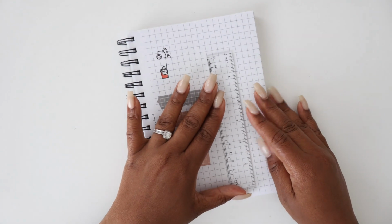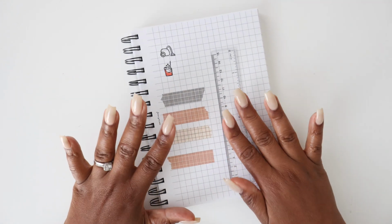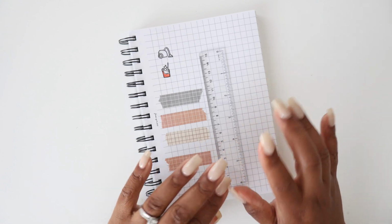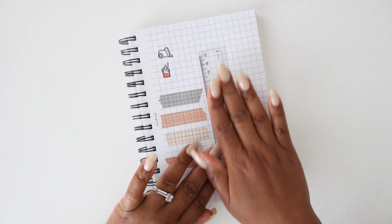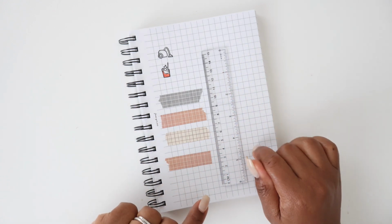I keep this in my planner toolbox so that way I have it available to me so I could use it just to make sure I do things and get things even more accurate. There's also some rulers that have little stencils built into them. So you'll have your ruler and then you'll also have your stencil. Maybe it'll have boxes and different elements like that. So those are really cool.